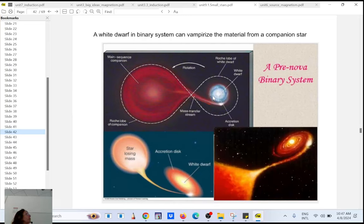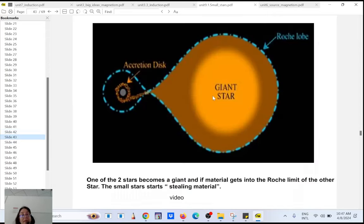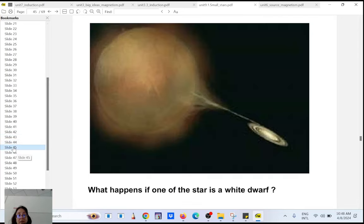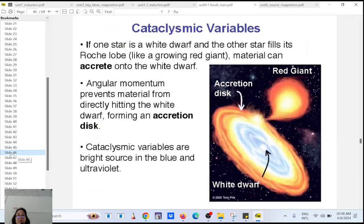So when that happens, you have several scenarios. So you see here, this is your vampire star sucking the material. But because you're going to have conservation of angular momentum, it's going to make a disk here. It's got an accretion disk. And the material is going to spin faster and faster. So when that happens, you have different scenarios. So what are the scenarios that can happen?